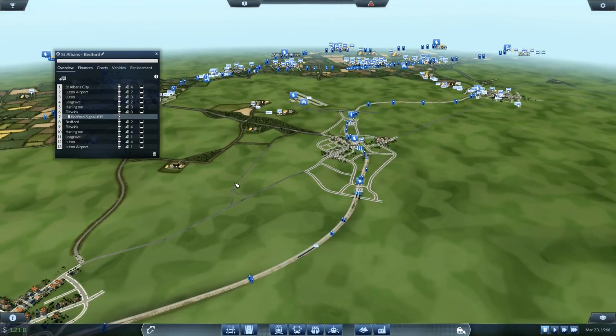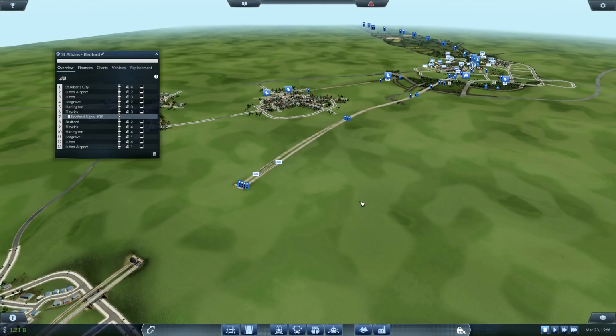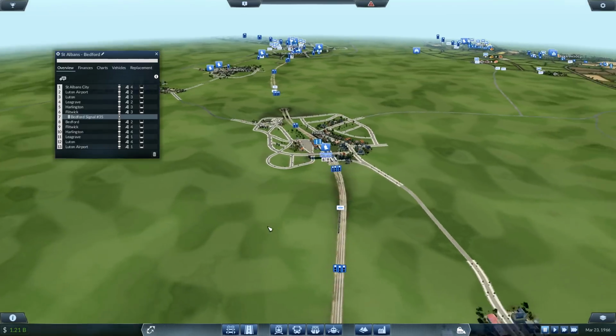Everything is in. How many stops have we got? 13 stops. That's a lot of stops. Do we have them all in? There's Leegrave. I was worried I missed Leegrave out. Got Harlington. That should be right. Luton Airport, Leegrave, Harlington, Bedford, that's correct. We're good.